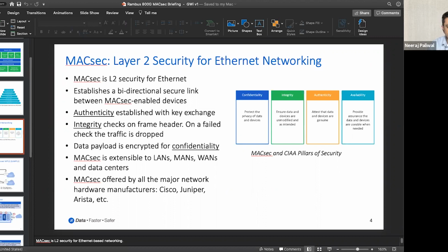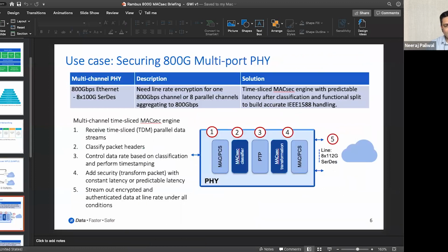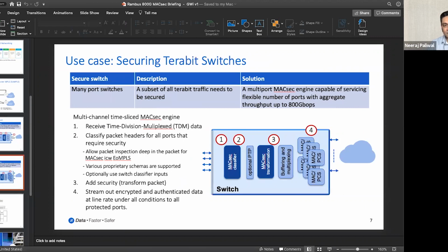And if you have any questions, we can talk about it. So those were 2 different ways we wanted to share the use case and the product with you. And we also prepared a couple of very simple slides. If you are writing an article about how high speed multi-port PHY can be secured with our solution, you could actually take your users through this block diagram, and similarly for terabit switches as well.